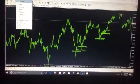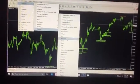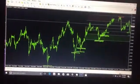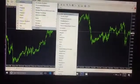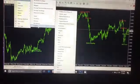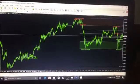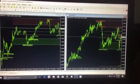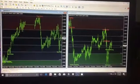Supply and demand indicator. Guys, this is very powerful. Support and demand. Then do it on M15. Insert the pattern, insert support and demand. Perfect. And then we're going to split the screen into 2. Again, you'll see what I'm talking about. Now I'm just confirming what I'm saying so that you guys can see.